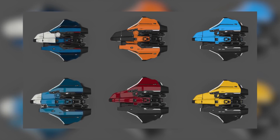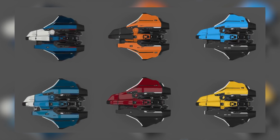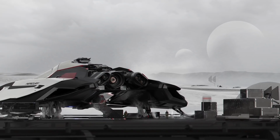Now, of course, the Herald just has one size 2 and two size 1s. Pretty straightforward. It's not really a ship that's made to go out there and get into combat. If anything, those weapons are more for blasting asteroids and just getting obstacles out of the way.